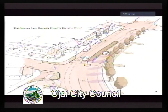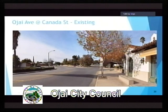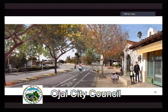And then this one is I think a big one that we don't talk about very often, but Ojai Avenue from Kenyatta to Blanche. Anybody who walks this portion of the street right now and sees the cars coming at them knows that it can be scary. And so this would add several sections of curb extension that would give the pedestrian some more delineation and protection. So this is what it looks like currently. Again, the vehicles coming down, sometimes you can't tell which way they're going to turn. And what it could look like with those curb extensions added and some landscaping would be a lot more pedestrian friendly, is the goal.